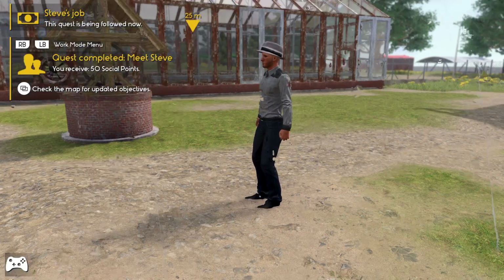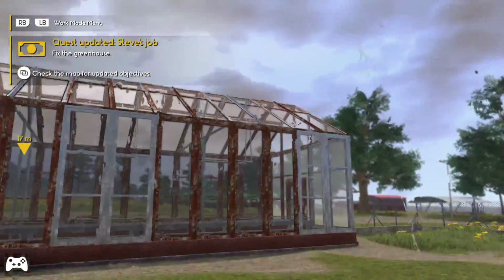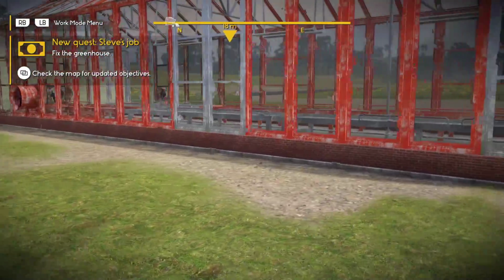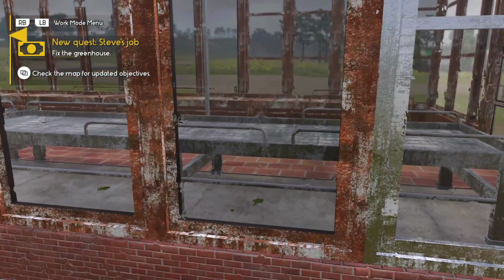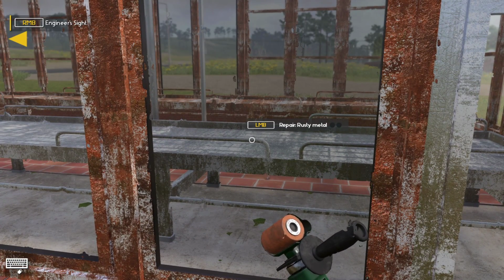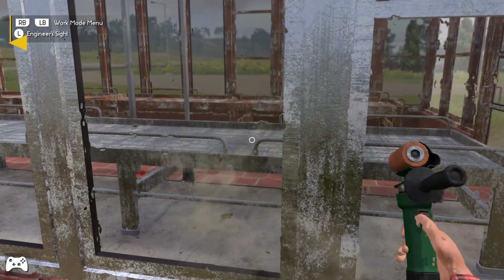All right, so what do we got? We got that building. He's probably going to do a couple buildings. Fix the greenhouse. Foundational work? No, just clean up. Let's see, is it 1 or F1? It's F1. There we go. Repair rusty metal. All right, so I'm going to get working on this building.